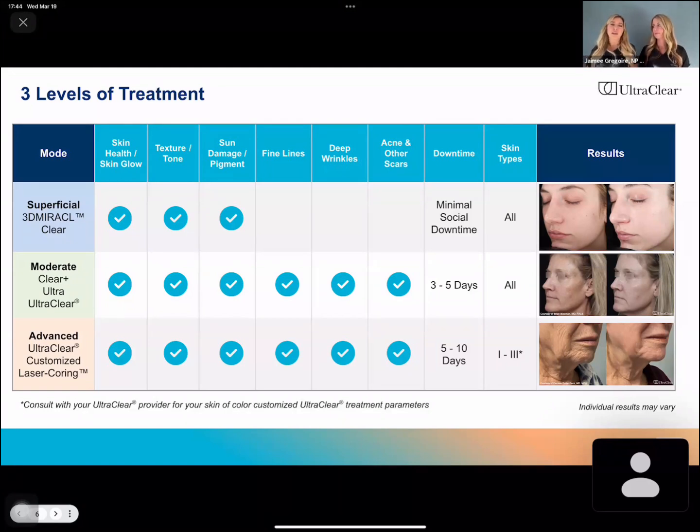And when it comes to downtime, I usually use this as a rule of thumb: I usually overexaggerate it, so people are thrilled when they have less downtime. For me, I personally did Ultra and UltraClear under my eyes, and I was prepared to be out of the social climate for a couple days, but within 24 hours, I was at a 40th birthday party. And Jaimee can't be out of the social climate for that long. So I really think this is going to be variable, but we're giving you the extremes so that anything less is just going to be icing on the cake.